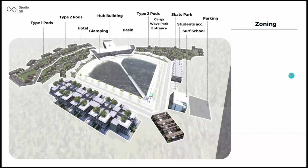So overall, the resort diversification works onto the main central basin with the hub building standing at the central focal point. To the left, we have the luxurious stay areas. To the right, we have the hostel areas. And to the back side with the nature, we have the type 1 pods and the type 2 pods.